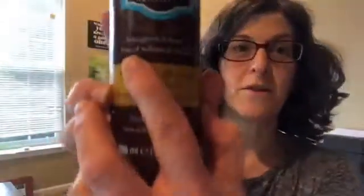This is a Matrix Biolage product. It says right here, no parabens. Moroccan argan oil, right? Okay, this one is free of sulfates and parabens. I'm gonna talk a little bit about sulfates too. And Garnier Fructis.